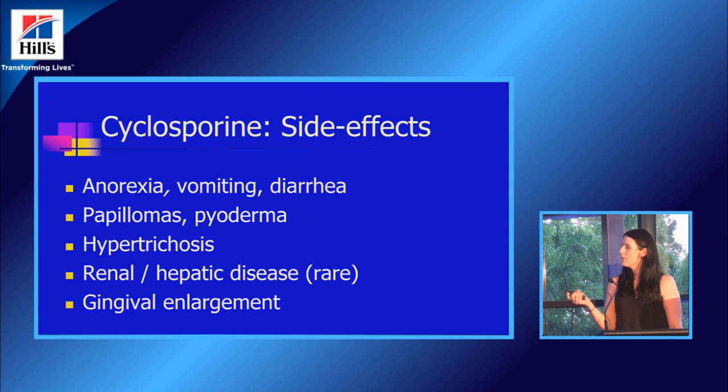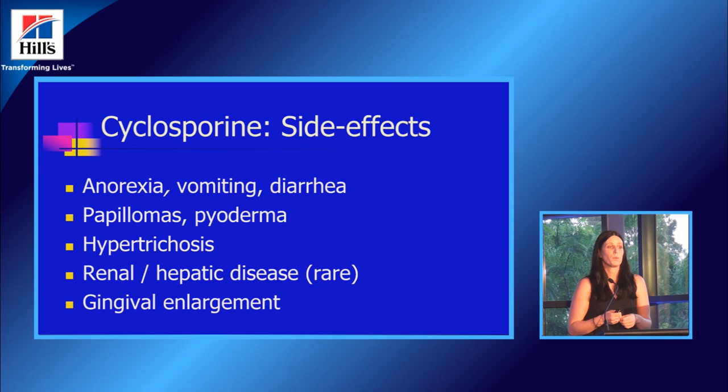With any drug, though, we have potential side effects. So I think the thing we see most commonly with cyclosporin is gastrointestinal side effects, so whether they're anorexic or have vomiting or diarrhoea. I recommend to clients that they keep the cyclosporin capsules in the freezer and give them frozen. I don't think that it affects efficacy, but I think that it reduces your likelihood of having GI side effects. And I know that Novartis or Elanco recommends that we give the Atopica without food, but I normally give it with food, and I think your risk of GI side effects is a little bit lower there too.